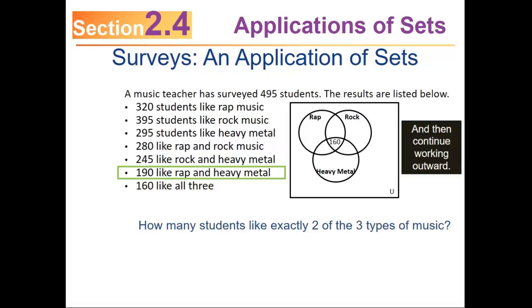So now I want to look at the people who like rap and heavy metal. Rap and heavy metal. That's this, what I call the football shape, which is the overlap of the rap circle with the heavy metal circle.